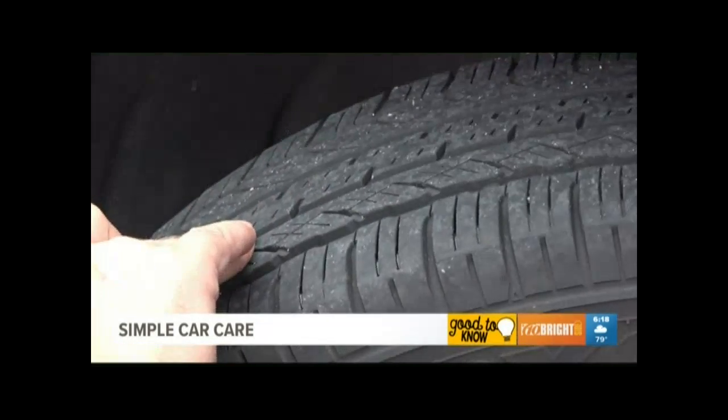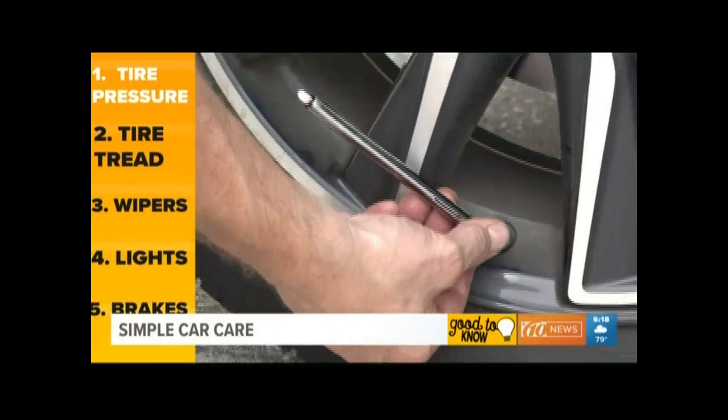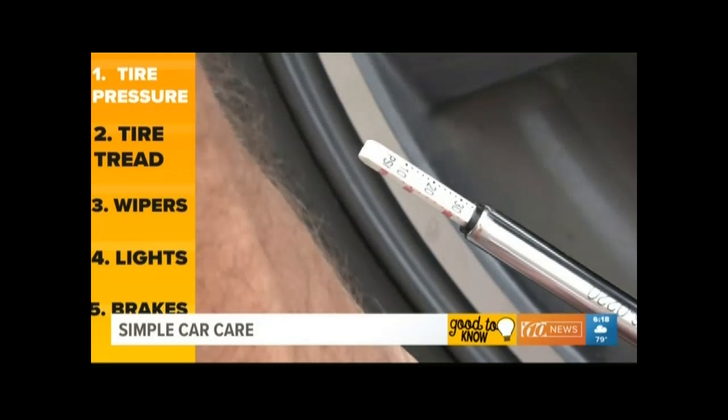First thing you want to do is check the tire pressure. So what you do is you just take your cap off, you insert it on top, hold it down for 1 second, pull it up, and it'll give you your tire pressure.